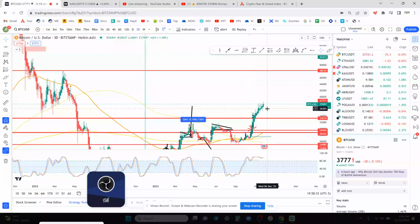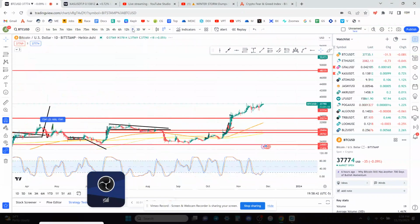Also, I'd be cautious that this is a rising wedge right now. So again, those break down to where they came from. That would probably be a healthy retracement, though, if you came back to retest 33,300 as support. I wouldn't be mad if that happened at all.